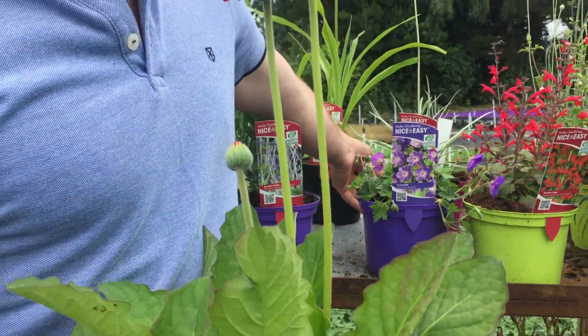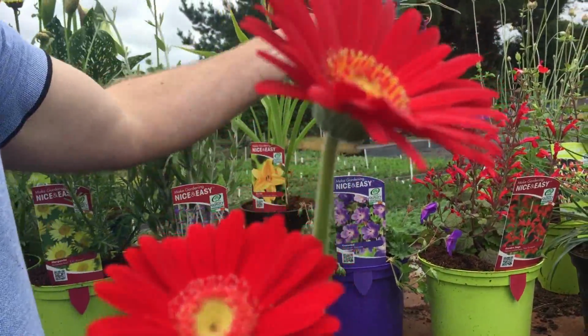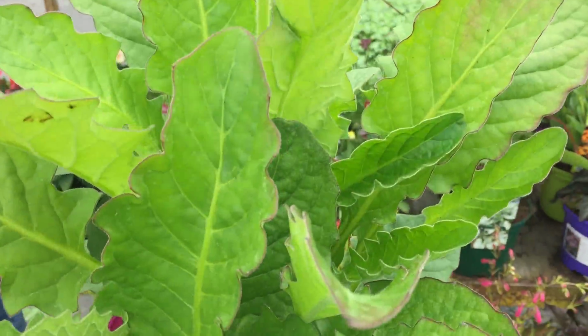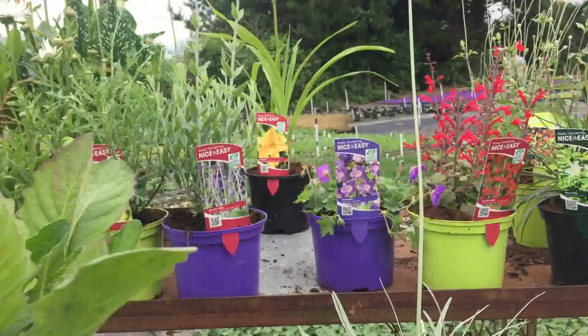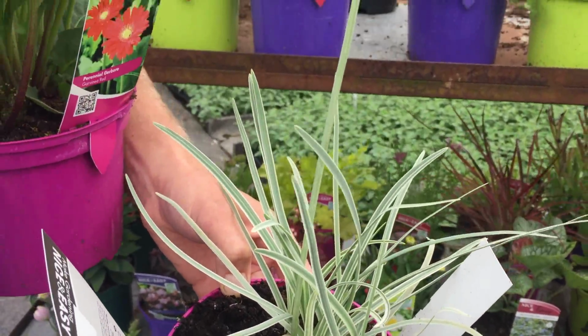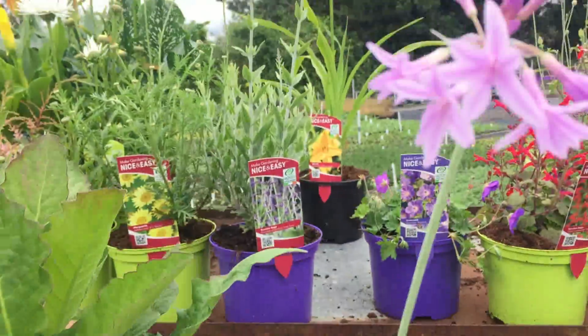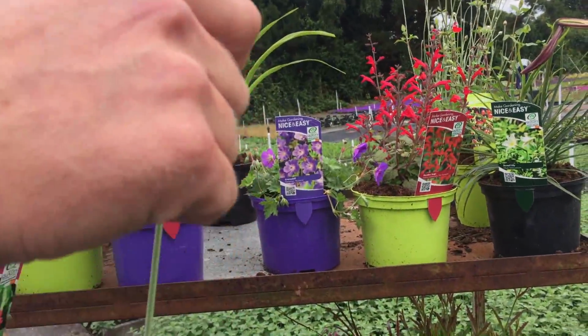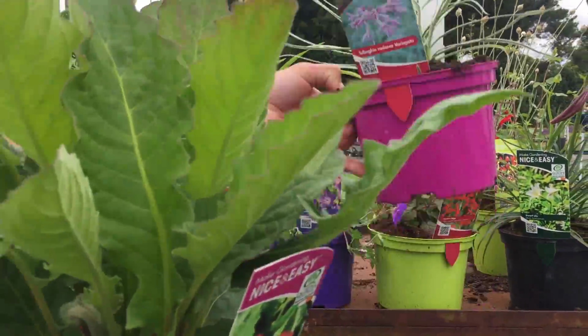Also still in full colour at the moment, we've got these lovely Gardenias. They will be in flower for a good while longer, so there's still plenty of buds coming up out of the foliage of those. And a nice little plant, I quite like the foliage colour on this, is Tulbaghia. So this particular one is Tulbaghia violacea variegata, and it's kind of got a garlicky kind of a smell. It's very nice.